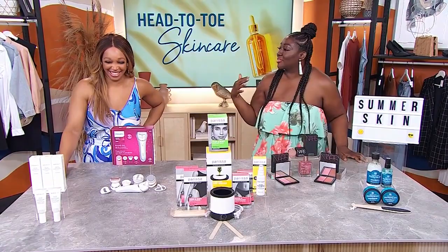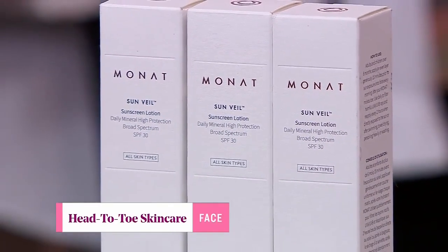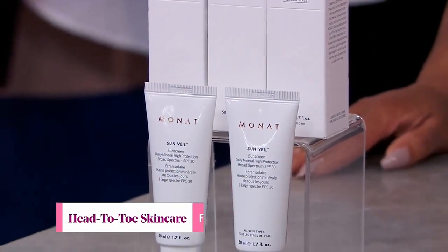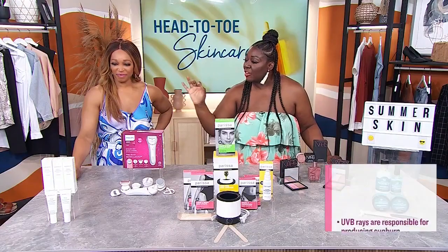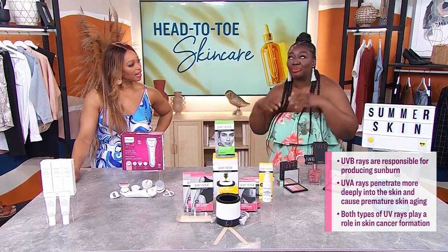So it's a sunscreen. It gives you daily mineral protection, SPF of 30, Tracy. It's really going to help with protecting your skin from those harmful UVB rays and UVA rays. It's a creamy blend of mineral-rich zinc oxide. It also has hyaluronic acid, which is the ingredient we all love. It also has botanicals and antioxidants in it.